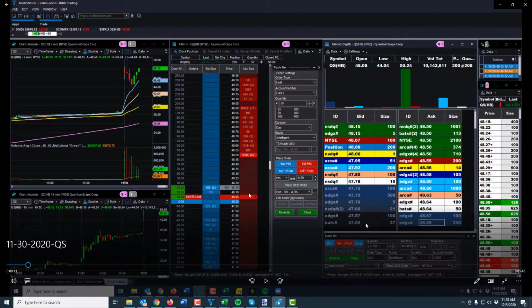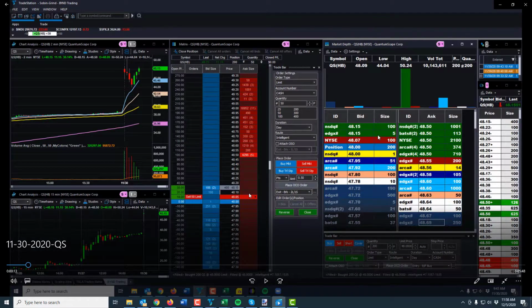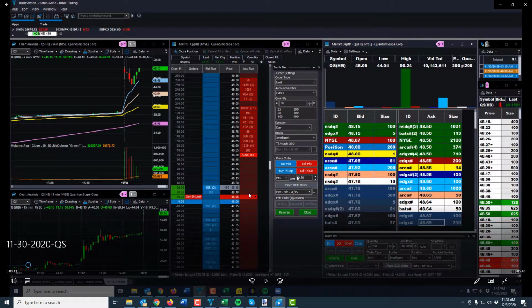I dropped to 47. I'm down $200. I'm comfortable with that. I talk about my risk being 150, but for this type of trade, I have to be willing to go a little bit further. My goal in the future to trade this would be 400 right now. Probably not just 200, but 400. Not 1,000, not 2,000, but like 400. So let's watch what happens here.